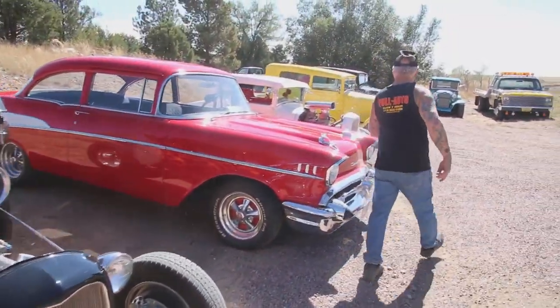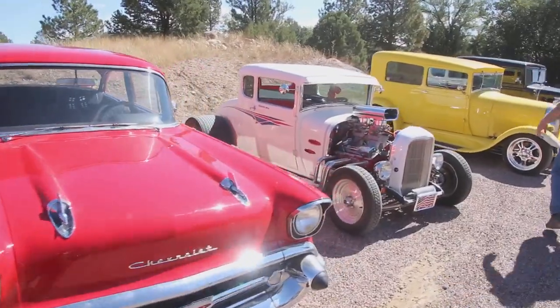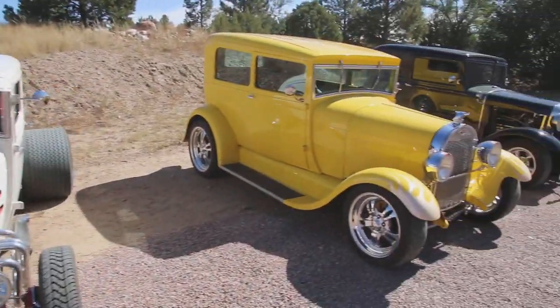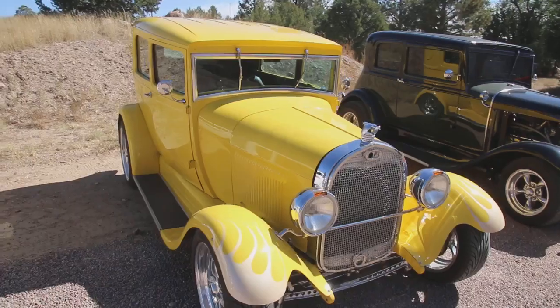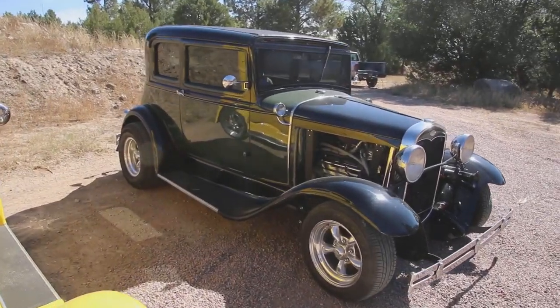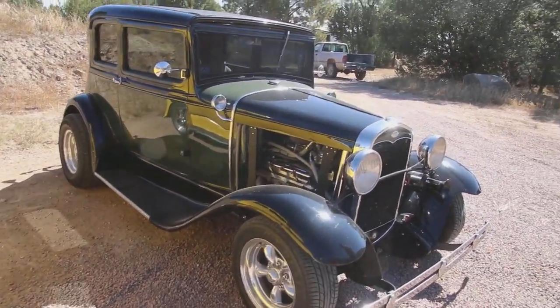Okay, this is my 57 Chevy. Over here we got my other 29 chopped and channeled 350 powered Coupe. Okay, over here this is a 28 sedan. Air conditioning, beautiful, beautiful yellow canary paint job. Okay, this is a very rare vehicle, a 1931 Vicky. They only made these for about 3 years. It's got a Chevy 350 motor in it.